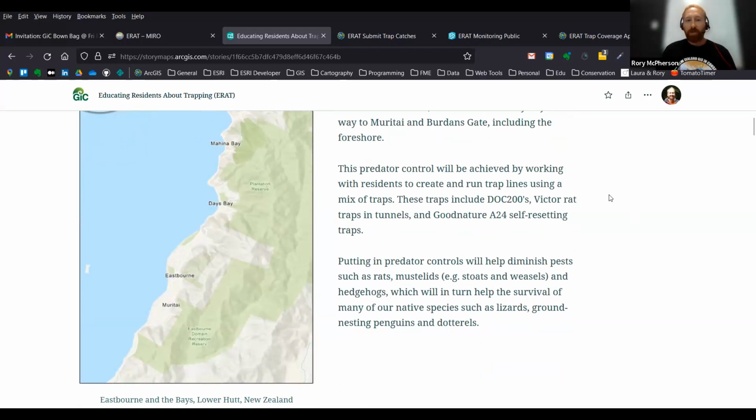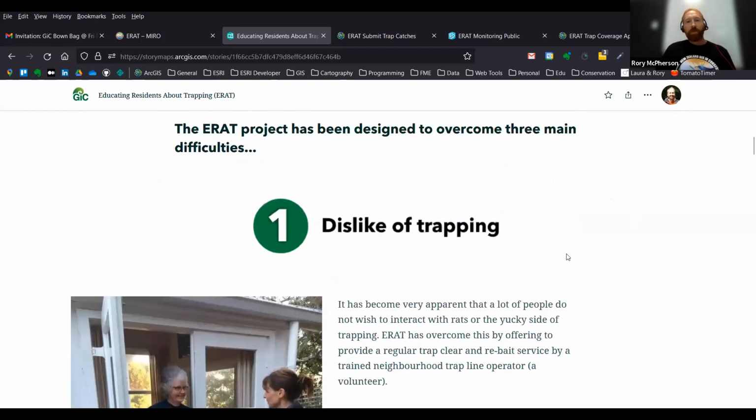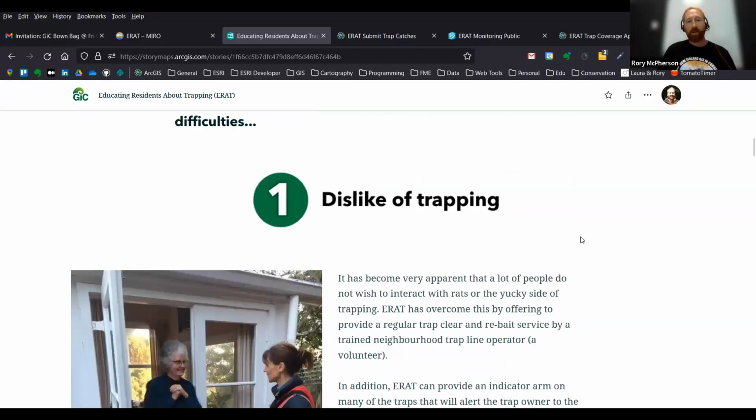There are numerous traps set up through the area, as well as trap lines that have been set up by volunteers. This is a little bit different from other conservation groups, in the sense that it's very much a community-driven idea. It's not necessarily going out into the bush; that's very much what Miro is looking after. ERAT is very much in the urban area of Eastbourne and the bays. With that come a couple of difficulties that are common to some of these efforts.